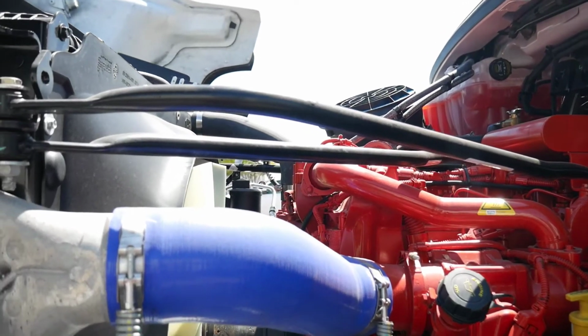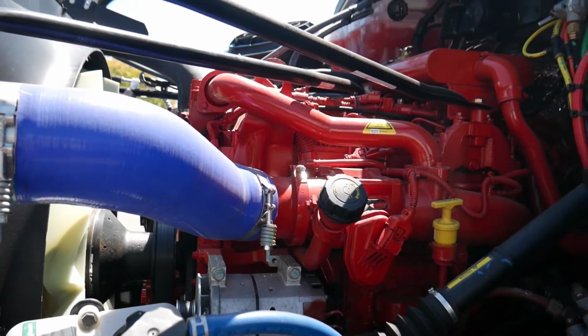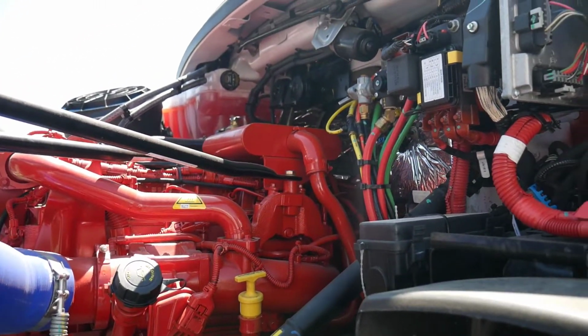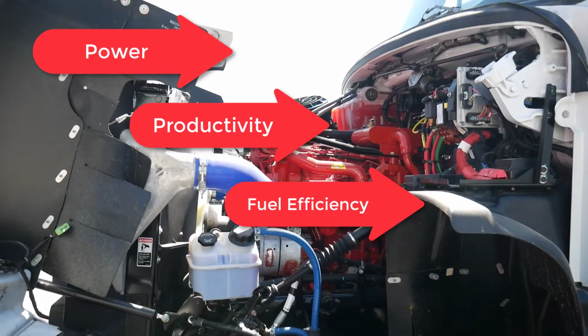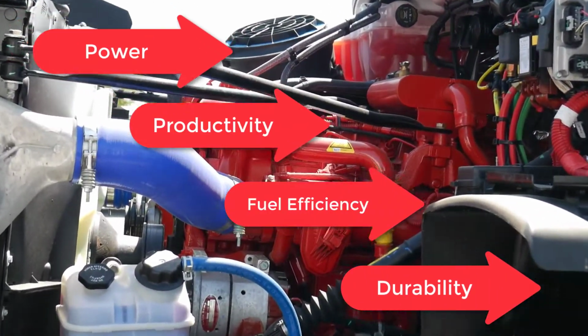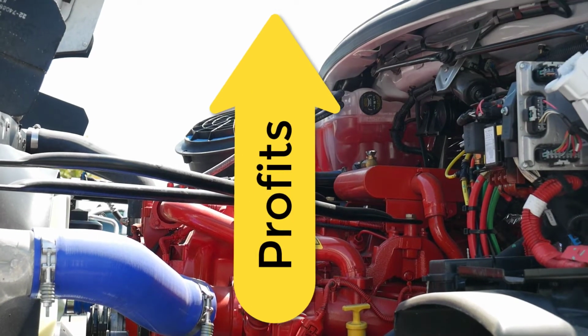Together, the 114SD, X12, and Allison 4500 RDS offer a unique combination of power, productivity, fuel efficiency, and durability to decrease your cost and increase your profits.